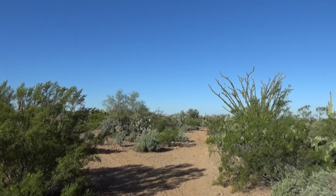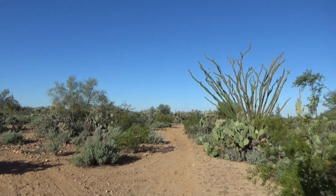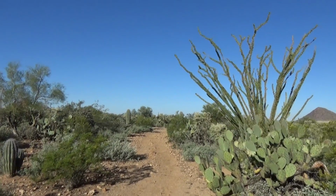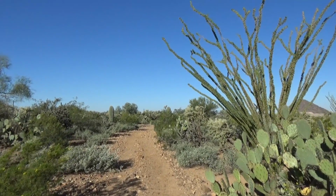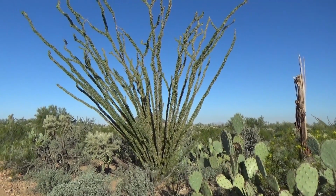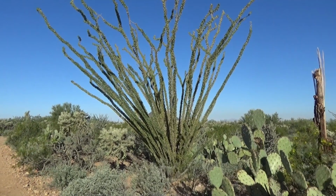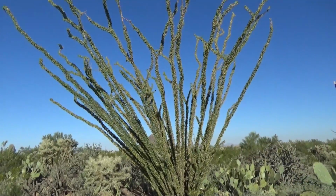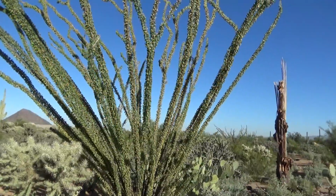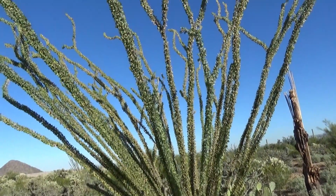The Ocotillo are looking so nice because of the rains that we've been getting, unusual rains. We don't usually get rains this time of year. But look how big this one is. It's huge. It's a really thick one too.